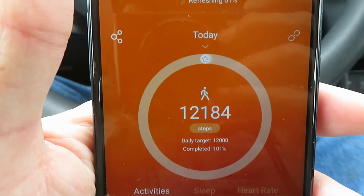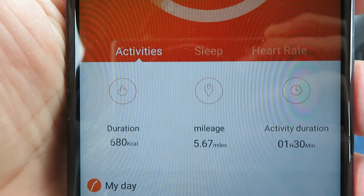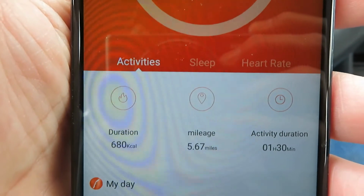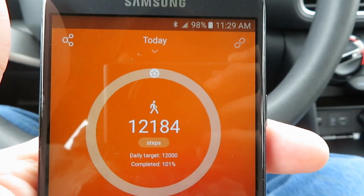Back at my car, I took 12,184 steps and I hiked 5.67 miles. Sure seems like I hiked more than that, but it is what it is. They were quality miles.